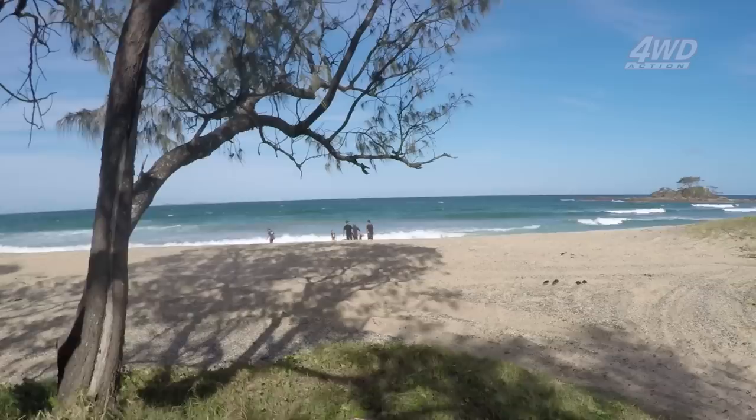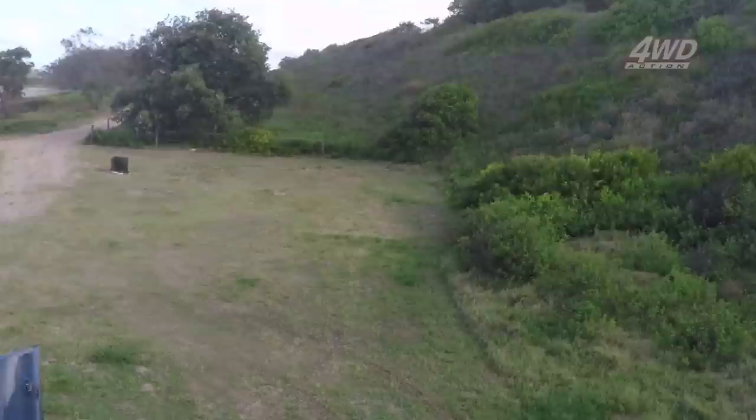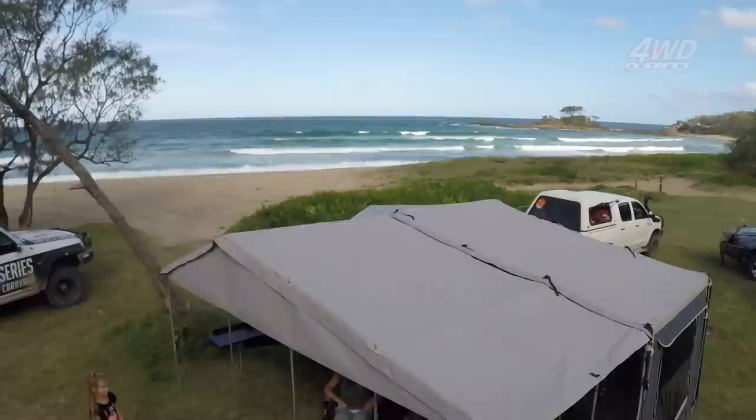Pebbly Beach has got pretty much everything you could want in a campsite. I'm talking barbecue places, there's areas for fires, in fact there's even firewood at the start of the campsite itself. There's an amenity block down the bottom end that has to be seen to be believed, and of course every site has a grassy base to it, which is just a pleasure to camp on. And out the front, well, you've got one of the nicest little bays you'll find on the east coast.